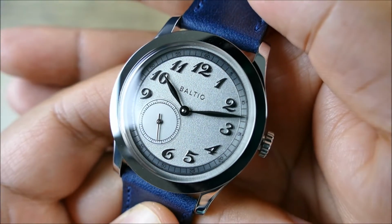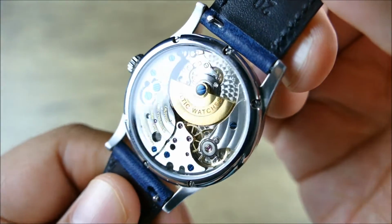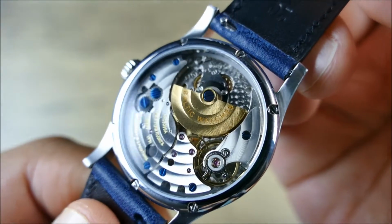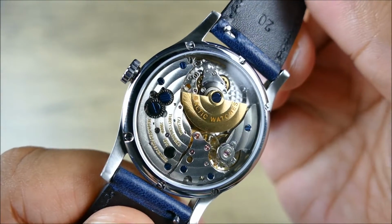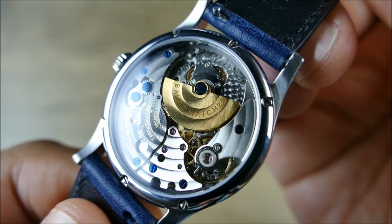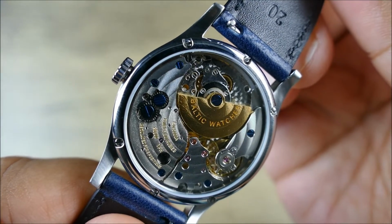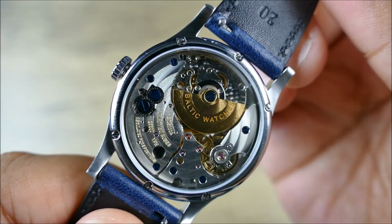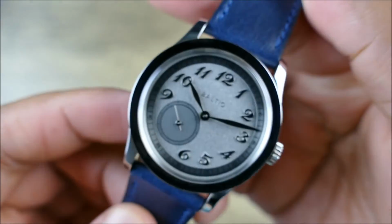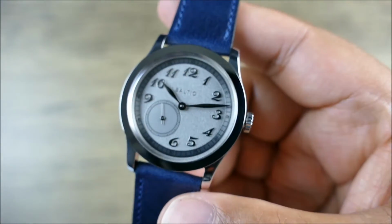And man, look at that dial. It's just gorgeous. And let's flip it over. Oh, yes, guys. Check that out. That is just so beautifully done. It's insane that you're able to get this for around 500 bucks. It is well designed and well executed, and really even just well appointed in terms of its spec.